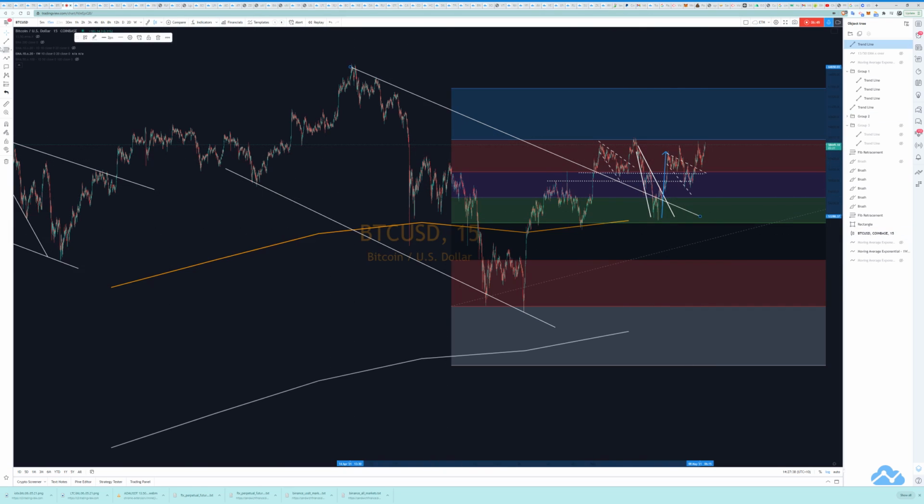So when price came down, we did the A, B, C formation. Now we had this in between activity, and now this could be an inverted head and shoulders, but it's probably not. And now we're testing this. We're testing this structure, and now it's likely to continue on.